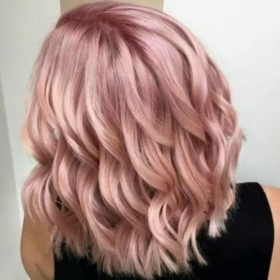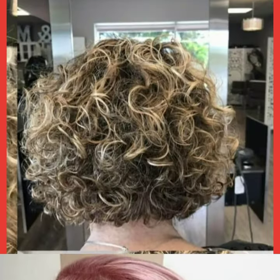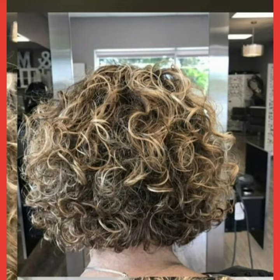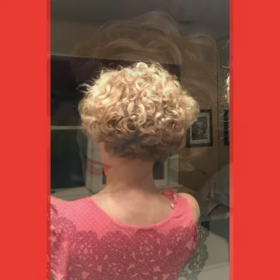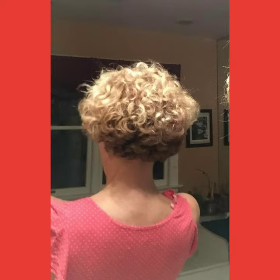So friends, if you want to buy the hair dye colors which were applied on these hairs, then I will suggest you the best website from where you can buy these hair dye colors online at very reasonable price. So friends, you can buy these from amazon.com, ebay.com and aliexpress.com.